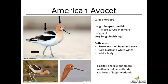Okay, we have another fabulous-looking shorebird. This one's going to be a prairie specialty. This is the American Avocet. It's quite a large shorebird. Both sexes look pretty much the same. There's a difference in the curvature of the bill. It's more curved in females, but otherwise, both sexes do have a very long, very thin, slightly upturned bill.